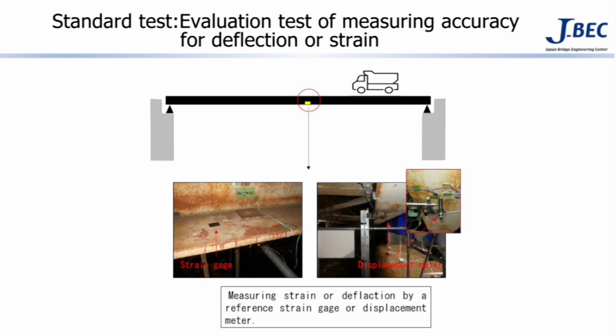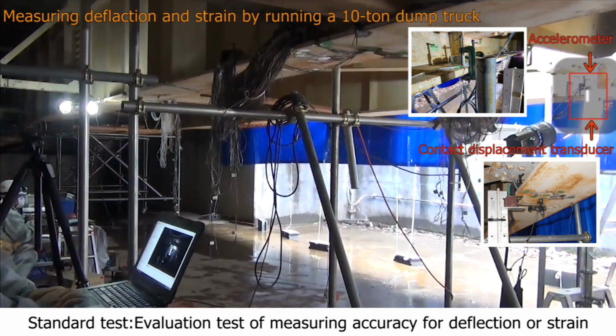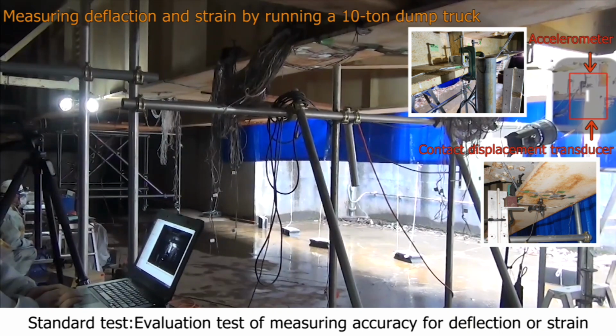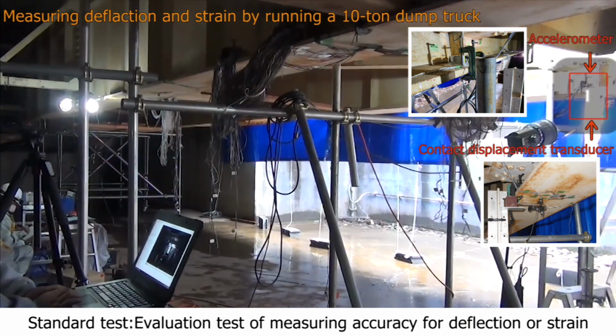This test is to evaluate the measuring accuracy for deflection or strain. This test is to evaluate the measuring accuracy for deflection and strain by the passing vehicle using sensors and strain gauges set at arbitrary positions on the test bridge.